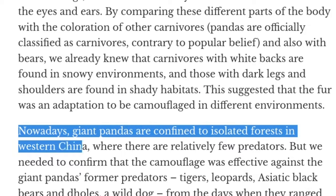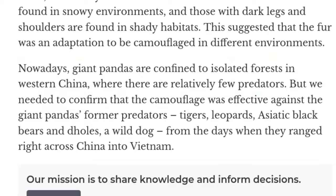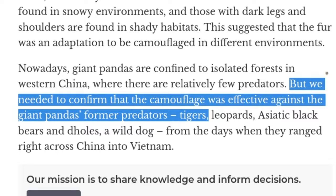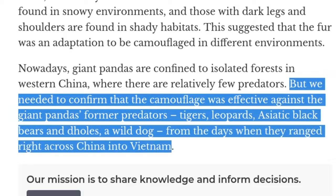Nowadays, giant pandas are confined to isolated forests in western China, where there are relatively few predators. But we needed to confirm that the camouflage was effective against the giant panda's former predators, tigers, leopards, Asiatic black bears and dholes, a wild dog, from the days when they ranged right across China into Vietnam.